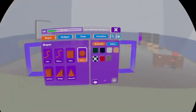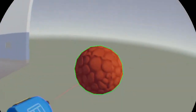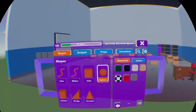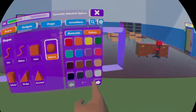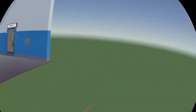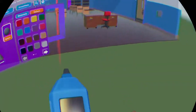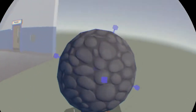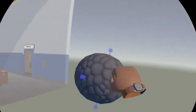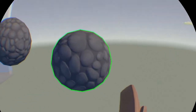Now, it's not exactly what I want, so I'm actually going to go over here to delete. Use my maker pen, and I'm going to delete it really quickly. I'm going to say, you know what, that's not the color that I want. I'm thinking more of a grayish color because I want to do something rock-like. Oh, okay. So now I've got a gray sphere. Oop. And I need to go back to create here. And I'm just going to make my sphere. Okay. Not too bad. Make a couple of rocks here.